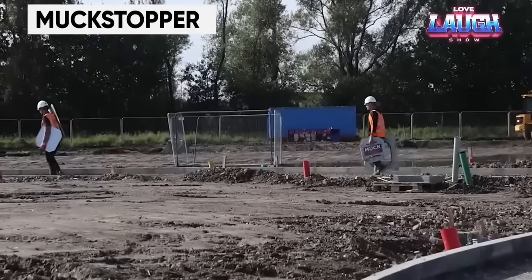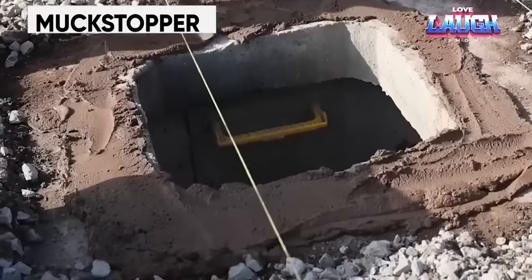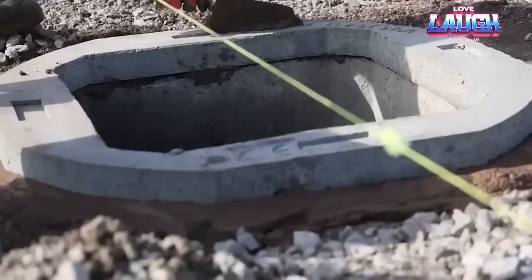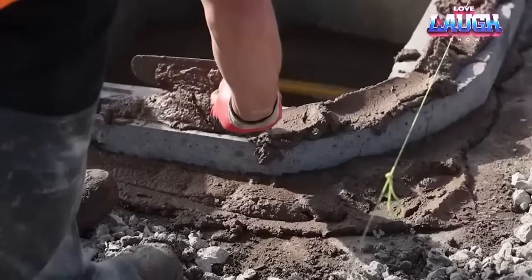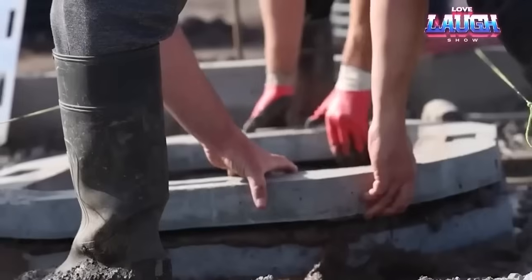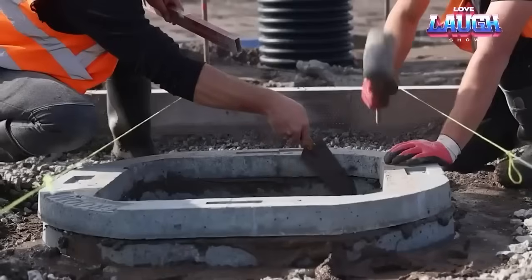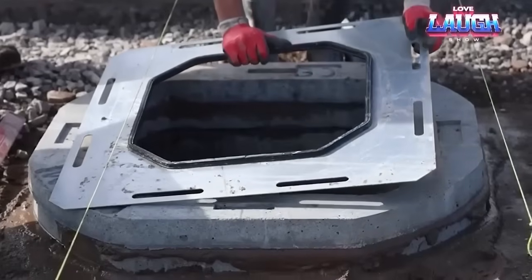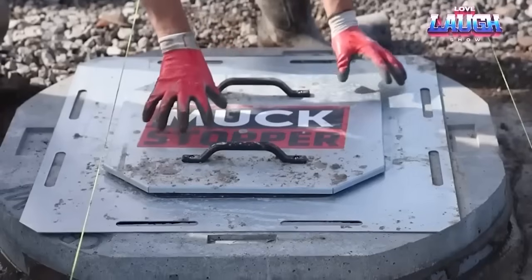Dirt and construction debris can clog sewer and drainage systems, causing sewage to flow out of manholes during road repairs. To prevent this, DrainFast, a British corporation, developed the Muck Stopper system. The RS400 model, weighing approximately 22.05 pounds, can hold up to 220.46 pounds of debris and garbage.